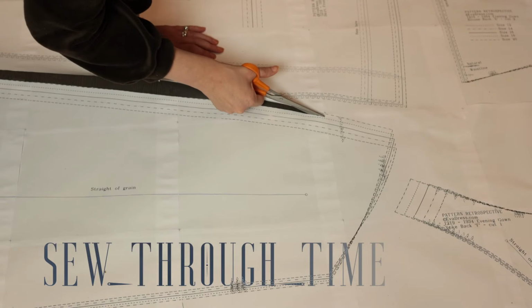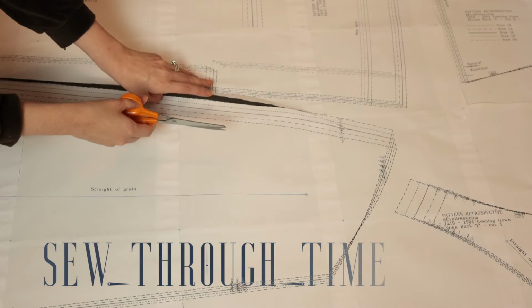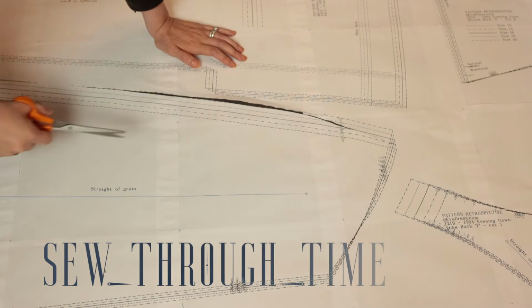After we reach hip level, cutting to the size 20, I cut at an angle towards the smaller size that matches my waist, making sure to create a smooth and gradual line.